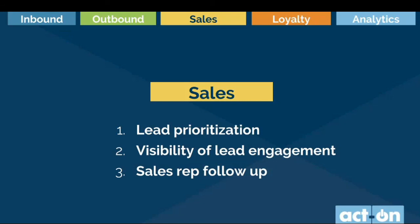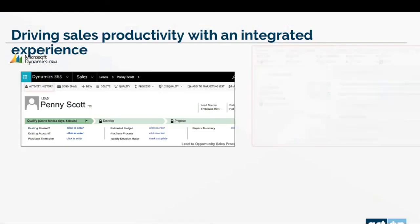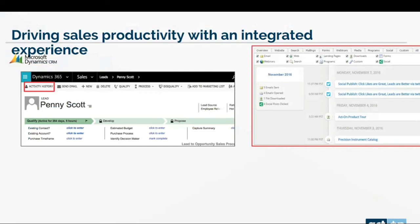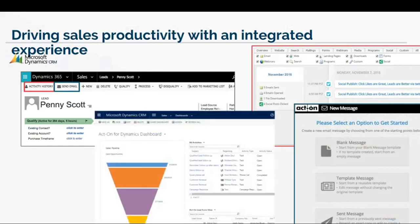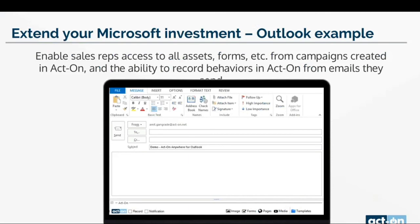And I know that we're getting close to time, so the only other thing that I'll mention is that inside of your Dynamics CRM, we have a native, bidirectional integration, where your rep has a button that says activity history. When they click on that, up pops all the activity history for that contact. And if they click on the button to the right of it that says send an email, your marketers can create template emails for them to send. We also have a bunch of Dynamics dashboards that give visibility and help prioritize the prospects. So we do a lot in terms of integrating and extending your Microsoft investments.